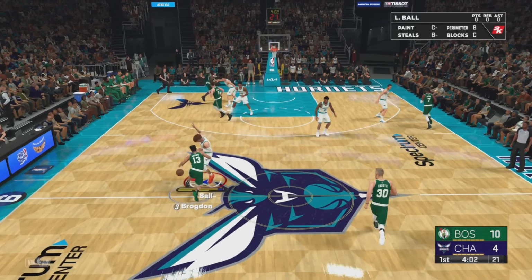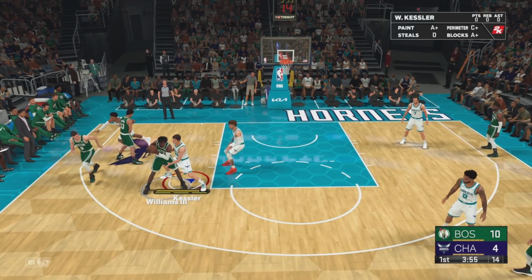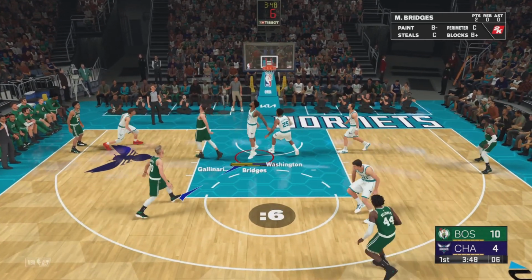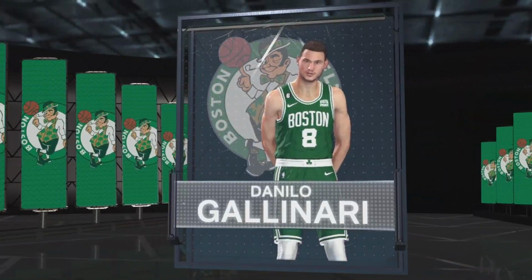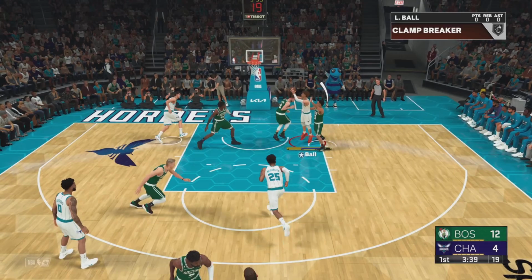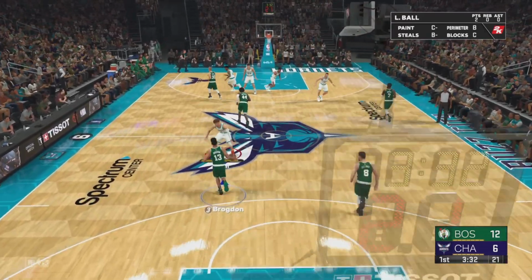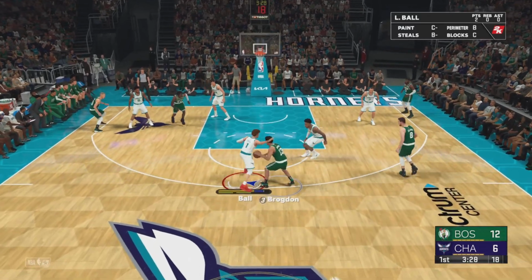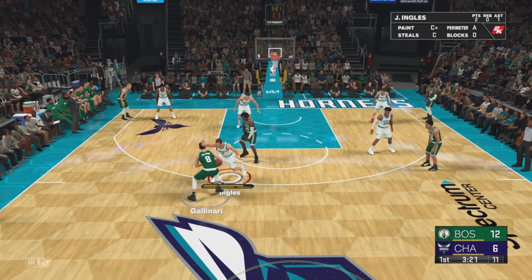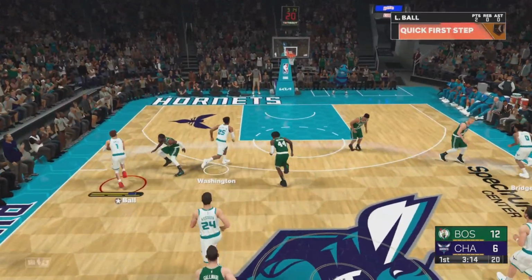Here we go. Brogdon. Pass to Williams. Pass to Gallinari. The Celtics have built a winning team this season, and they look to continue that in this game. There's the bucket. Ingles to LaMelo. It's good from LaMelo. So here's Brogdon. Here we go. Spins it around LaMelo. Pass to Williams. Pass to Gallinari. And it's blocked by Kessler. Ingles now to LaMelo.